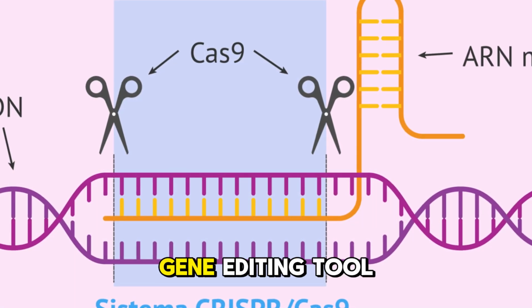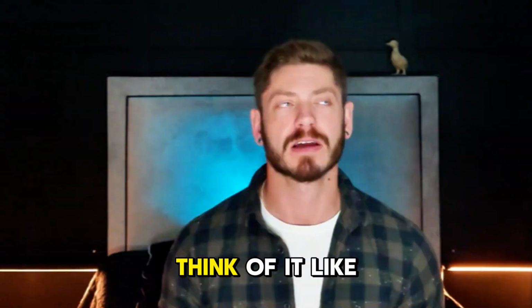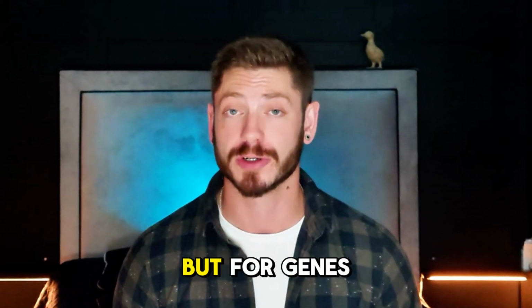Next comes the magic of CRISPR technology. CRISPR is a gene editing tool that allows scientists to cut and paste DNA with incredible precision. Think of it like a biological find and replace function in a word processor, but for genes. Using CRISPR, they're able to insert those mammoth genes into the DNA of an Asian elephant, but here's where it gets really interesting. They're not just adding one or two genes, the goal is to create an entire set of traits that will make this new creature as close to a woolly mammoth as possible.